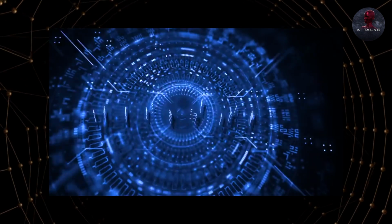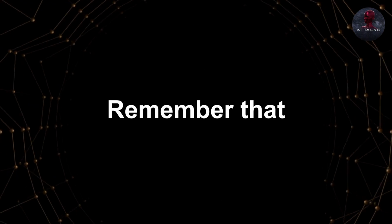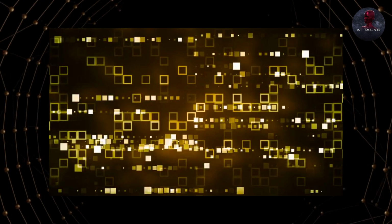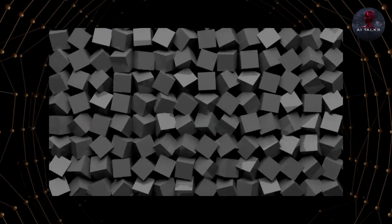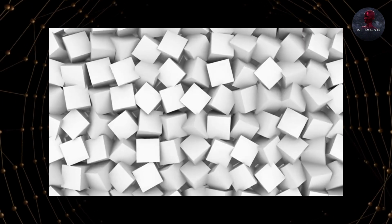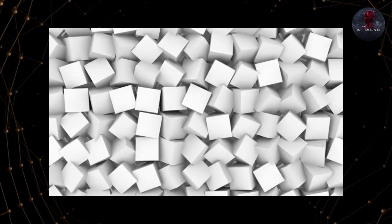Now, let's look deeper into how this innovative approach actually works. Remember that Flexicubes builds upon an improved marching cubes algorithm called dual marching cubes. The key difference is the addition of adjustable parameters for each cube in the mesh. There are two main parameters that make the cubes flexible. The first is vertex offsets, which are vector values that can shift the vertex positions from their default fixed cube center locations.